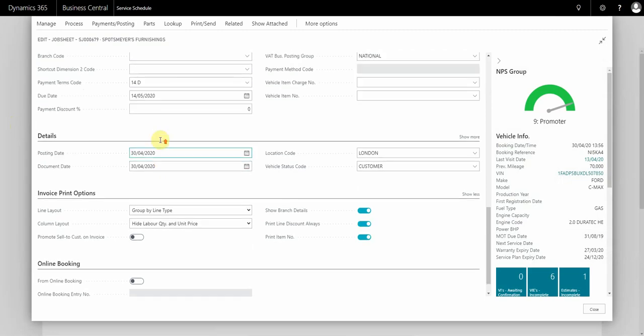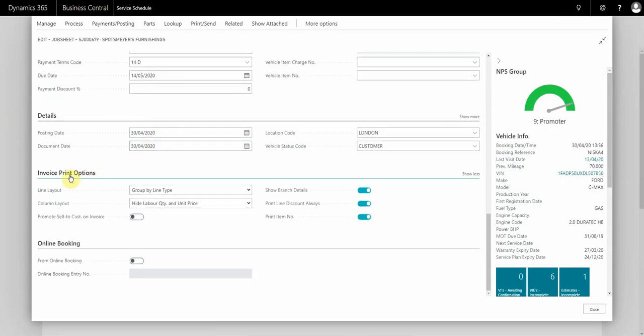So if you want to print the part numbers, if you scroll down to the bottom of the document under invoice print options, you have print item number, and you just need to enable this slider here.